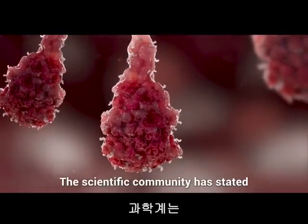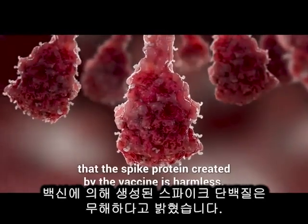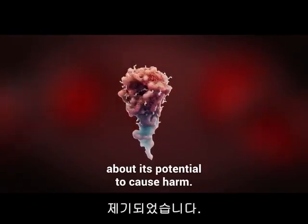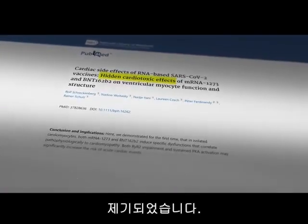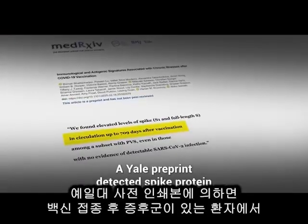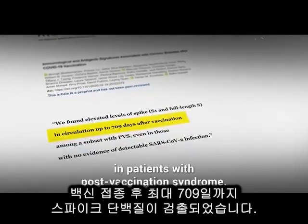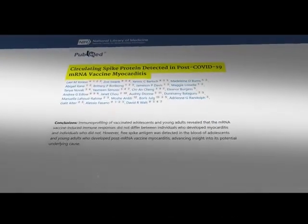The scientific community has stated that the spike protein created by the vaccine is harmless. Concerns have been raised about its potential to cause harm. A Yale preprint detected spike protein up to 709 days after vaccination in patients with post-vaccination syndrome.